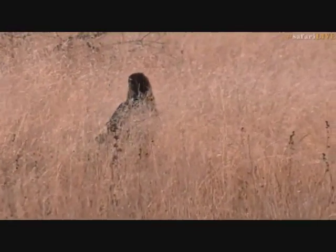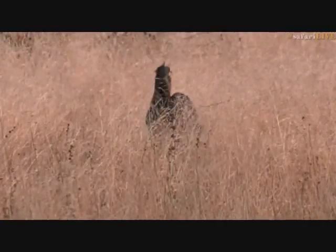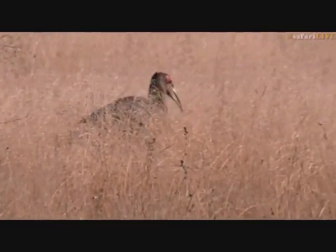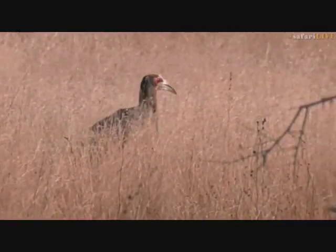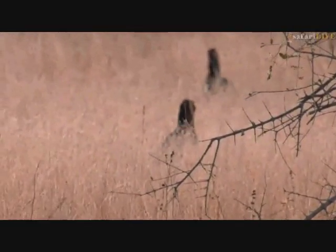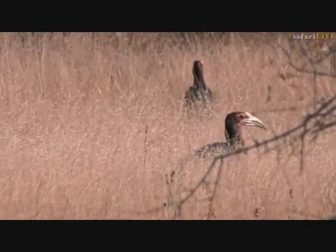So because the ground hornbills are in such dire straits at the moment and their numbers are declining heavily, they are taking 2 of the 3 eggs, the weaker individuals, and they are actually incubating them and then re-releasing them later once they've been grown up. So it's a really interesting project that they're trying to do to get the numbers going and to sort of restart the system.